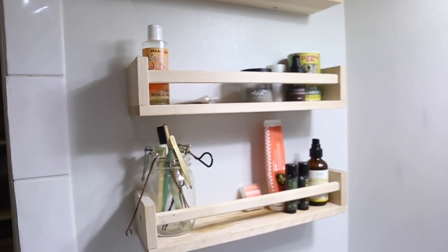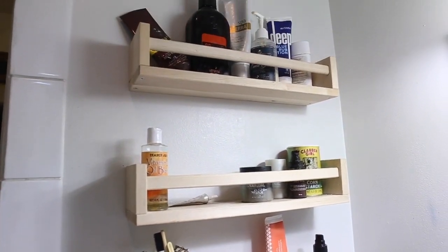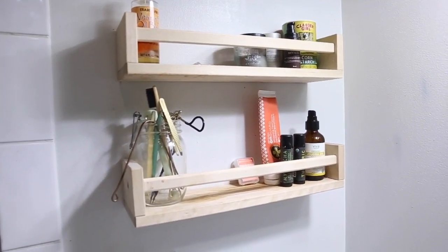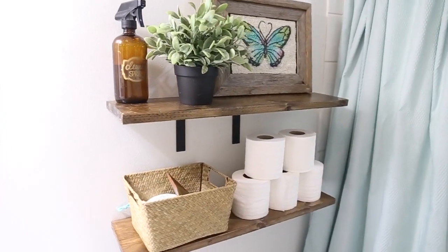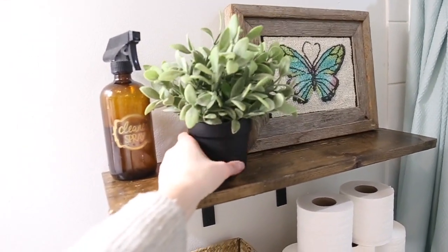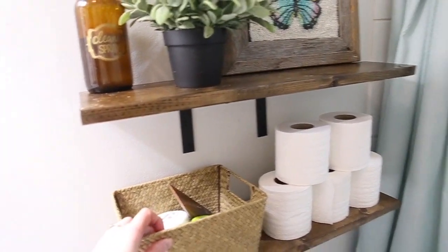So those are products that I use all the time, and this method does work really well for me because stuff is out of the way, and as you saw we don't really have very much storage, so this works well. And then this shelf just has toilet paper obviously, and this is the only fake plant that I have in my house, but there's no window in here. And then this is my husband's shaving stuff that he uses every day.